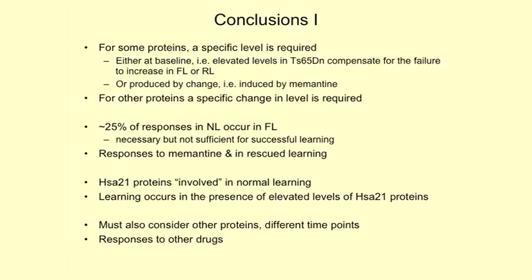So there are a lot of conclusions, and a lot of data, and a lot of possible interpretations, and we keep looking. We've had these data for over a year, and we keep looking at them and thinking about them differently. So I apologize if these conclusions are not correct, but we do the best we can.